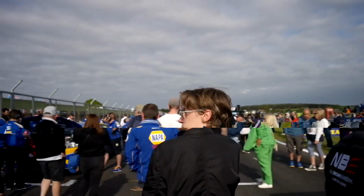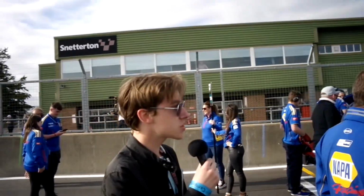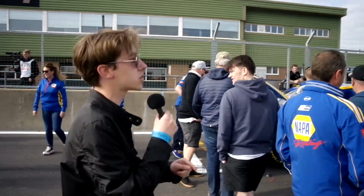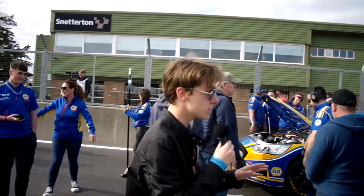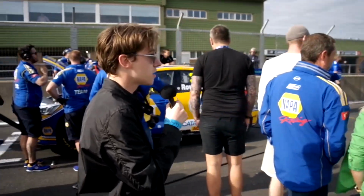Rob Collard, who we've been speaking about, he's there in 3rd. We'll have to see how he can do. That car we know has been quick, so can he win? We'll have to wait and see, but he's got a good chance and he's a good peddler. He's had some good results around here.